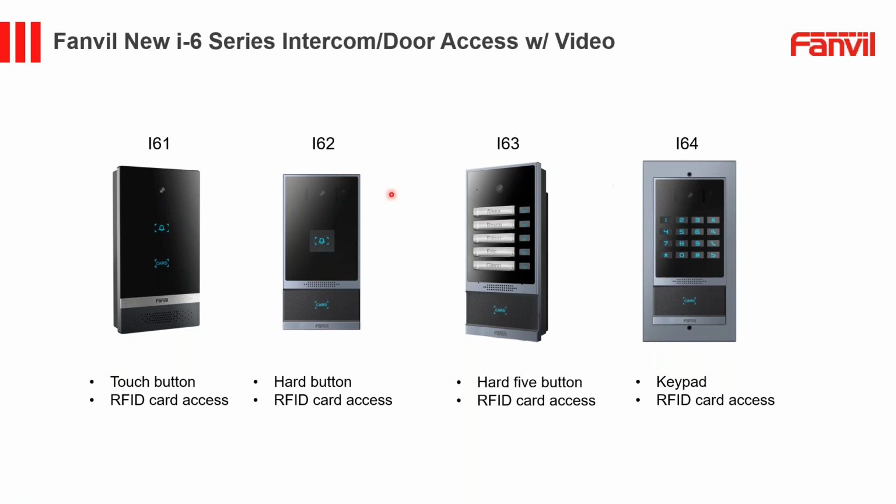And all of these new video access solutions will have cameras, and we'll be showing them for the first time in the ISC West conference that's coming up next month. So all these solutions are coming down, and this is where we're going to have moving forward, and we're going to introduce these things coming up within 2022.